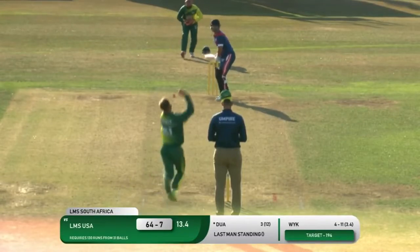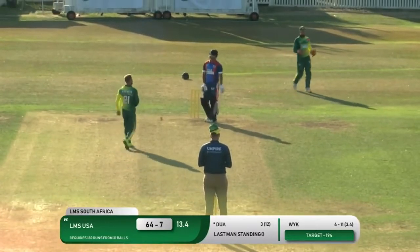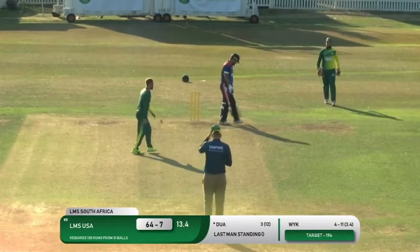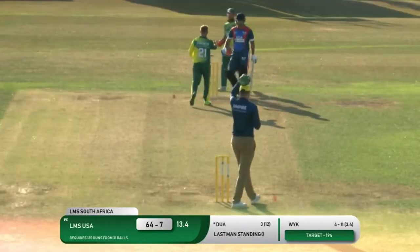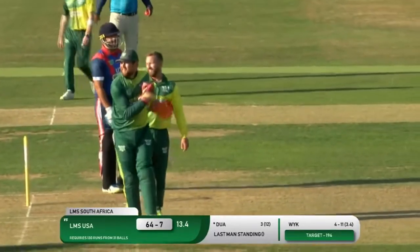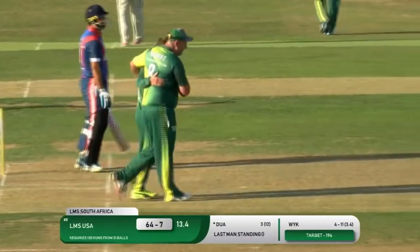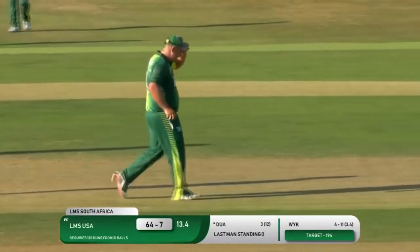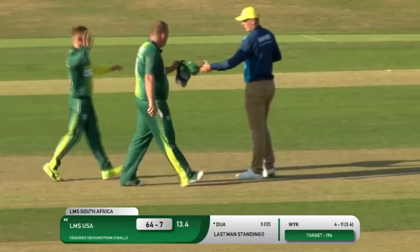Fields in now for the last man standing. Jackie Martin throws one short, and the crowd enjoyed that, didn't they? It could have been a wide. Oh, lovely sportsmanship from Van Wyk, just shaking the hand of the batter. But I'll be honest, as a batsman myself, I wouldn't be shaking anyone's hand if they just bowled me a bumper. No, and it was fairly nippy as well.